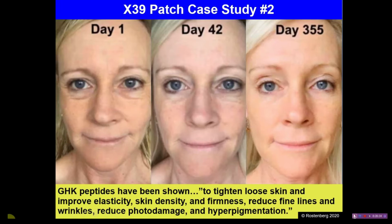It's just GHK peptides have been shown, again, I'm quoting the research, to tighten loose skin and improve elasticity, skin density, and firmness, etc. You can read that right there. I mean, it's just what the research says, and then you can see it in front of you with your own eyes. So this was part of my education as I got into it. I was like, man, there's legit research. There's about 500 published studies on GHK copper peptides. The information is pretty incredible. And now here's some case studies.